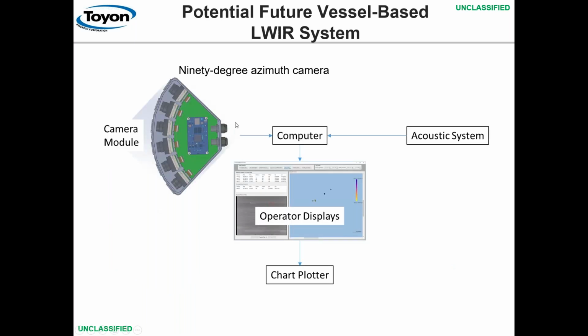This shows a snapshot of some thoughts on where we might be headed. The camera module with the 6 imagers is shown over on the left. The video from that feeds a computer, which is now running video from 6 cameras and processing it in real time. And that feeds an operator display, which can process the video and also show map images of where those detections are expected to be located. So these 3 elements here, we've got a pretty good handle on in terms of development and have working prototypes that we are testing and developing further.